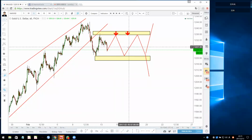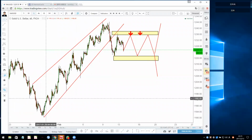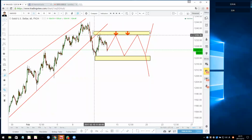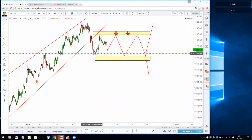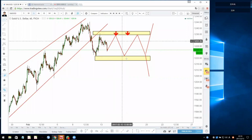Okay, that's good. So right now we can say that after finishing the uptrend move, the gold is now having no higher highs and also no lower lows. The highs have not been broken, and the lows have not been broken as well. So what you can do is, that is a ranging market. You can always buy low or sell high.